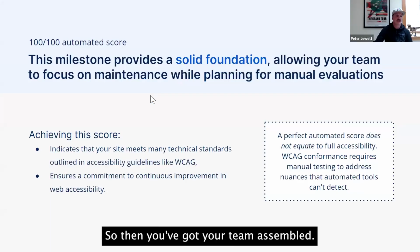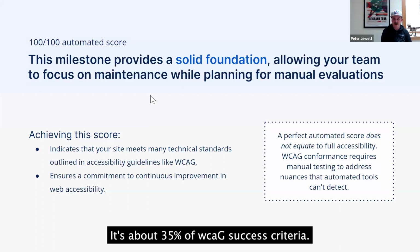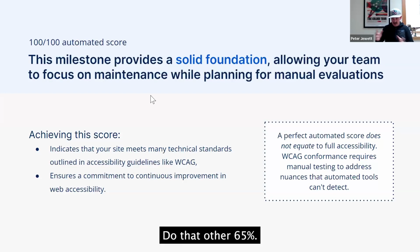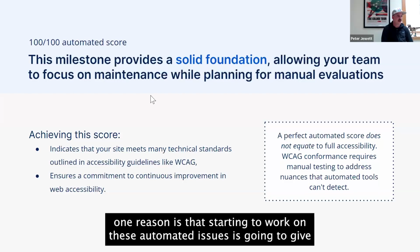All right, so then you've got your team assembled. Then we'd recommend trying to achieve 100 of 100 automated score. And again, 100 of 100 automated score, it's about 35% of WCAG success criteria. In order to be fully ADA compliant and WCAG conforming, you need to do manual audits and some testing, do that other 65%. But we found that achieving 100 of 100 automated score across your entire website is an excellent milestone to hit for a variety of reasons.